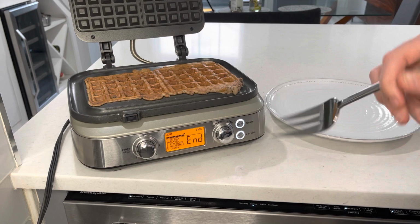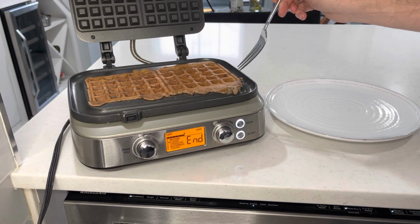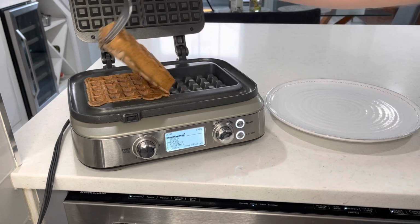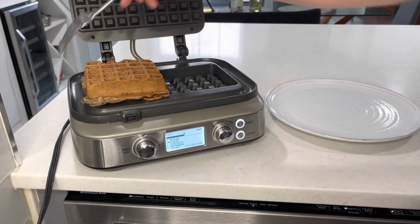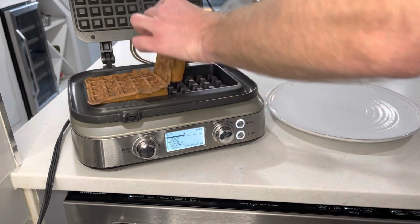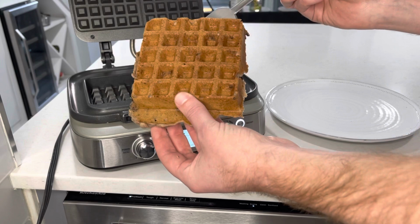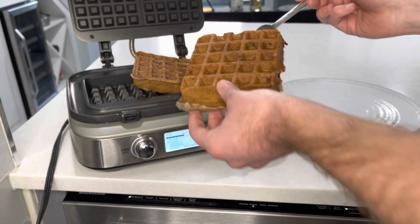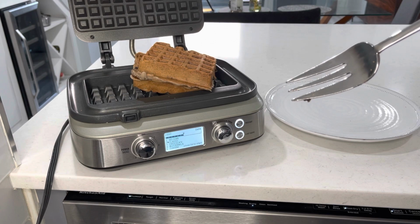Oh, that's a good waffle. They look nice and crispy, not overdone. They definitely look like there's chocolate in there. Oh, and they came out perfectly. Yeah, so that's a solid waffle. I'm gonna go ahead and frost these bad boys, or girls, and then get them all ready.